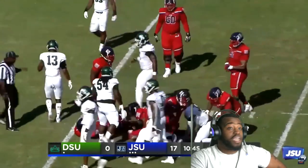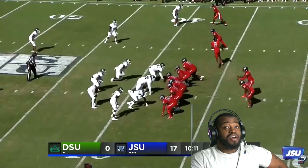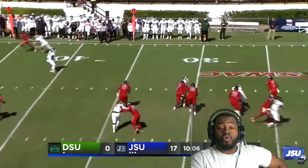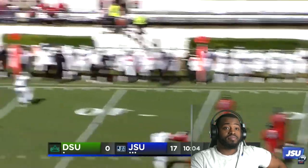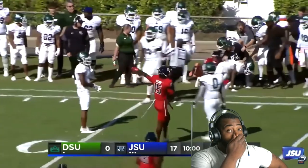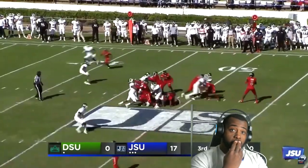This is where it gets real. Left to right. Shadeur. The time. And this quarter is where it got real. More time. Looking, throws down the right sideline. The catch is made. Another first down for Jackson State. Right across midfield at the JSU 49.